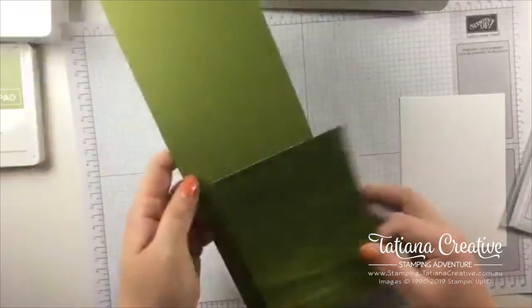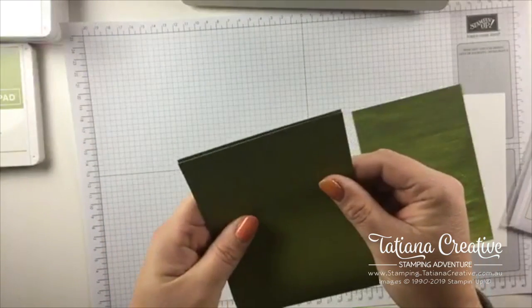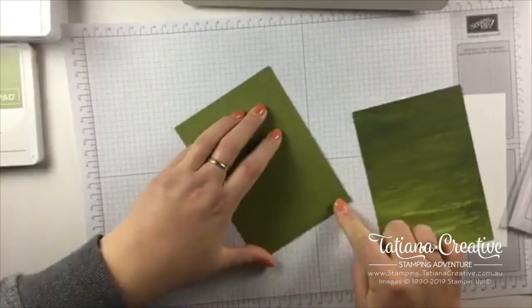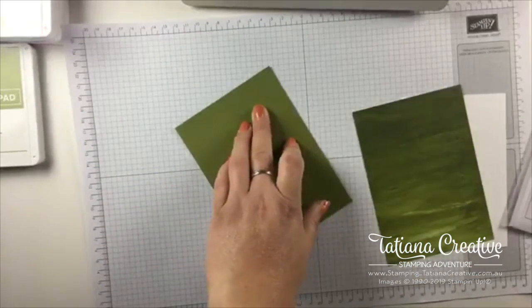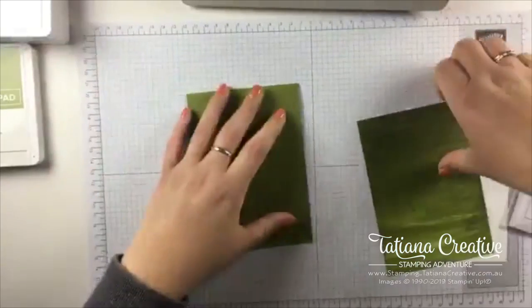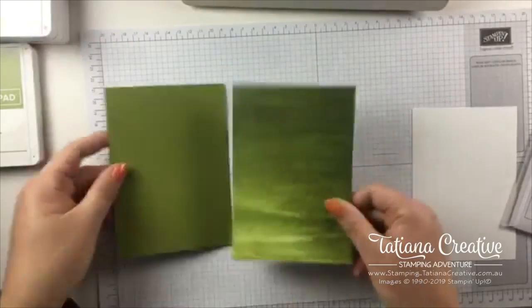I've cut a piece of olive green card base, to be exact, half an A4 sheet, and the DSP I have cut to sit exactly covering the full front of the card.